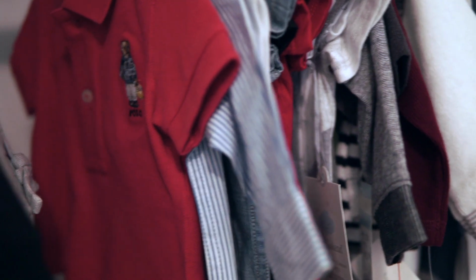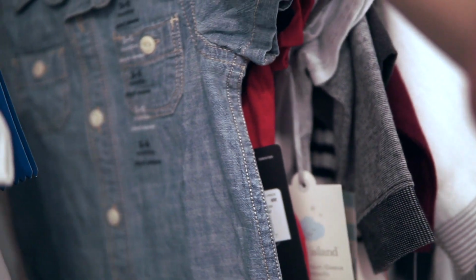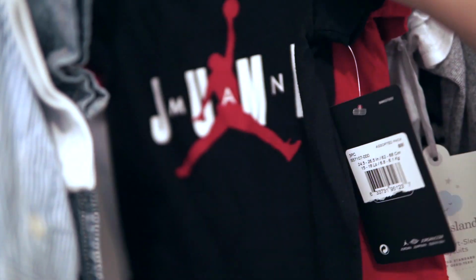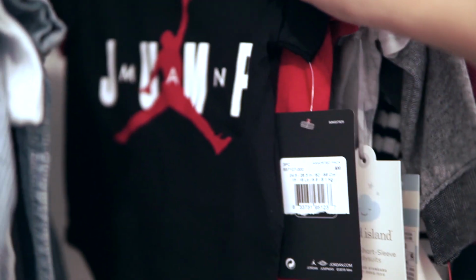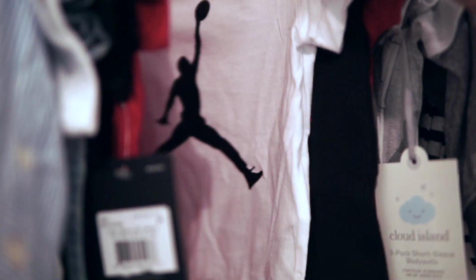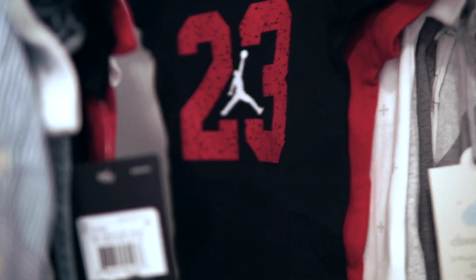Carter's. Oh, Macy's, it's Ralph Lauren, Carter's, this was a gift, Baby Gap. Everything that you're about to see that's Jordan was a gift, and it's from Bye Bye Baby. This, and this, that came in a set, and then these two came in a set.